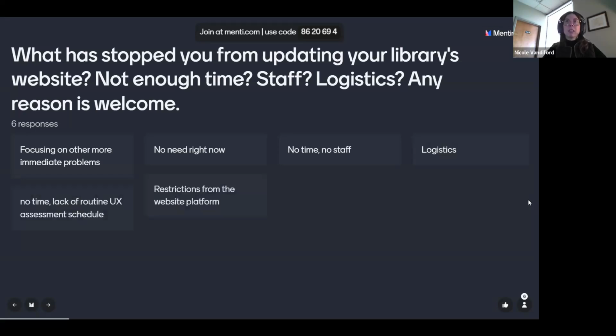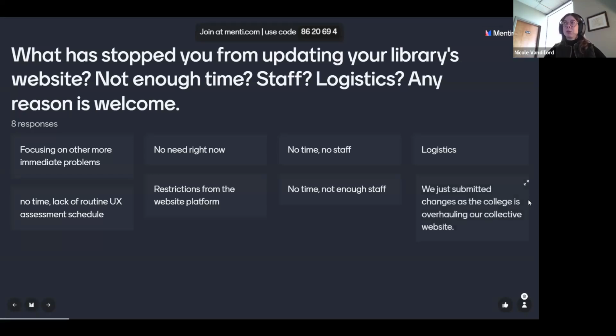Let's see. Ooh, lack of routine UX assessment schedule. I like that one. Yeah, that one's big. If you don't know your user experience or just how to do that type of assessment, that can be really difficult. Restrictions from the website platform. That is a huge one, right? We used to use a different platform before we actually used LibGuides for our main site. So we'll talk about that a little bit too.